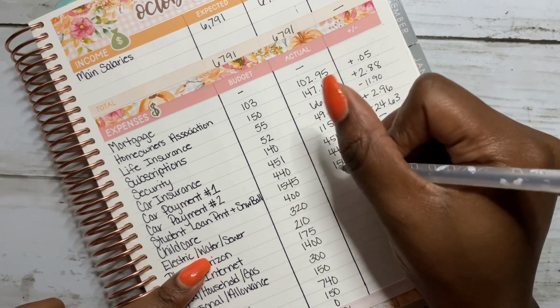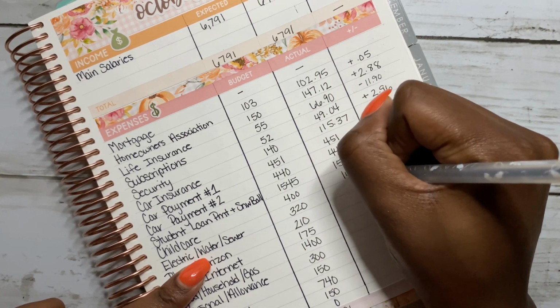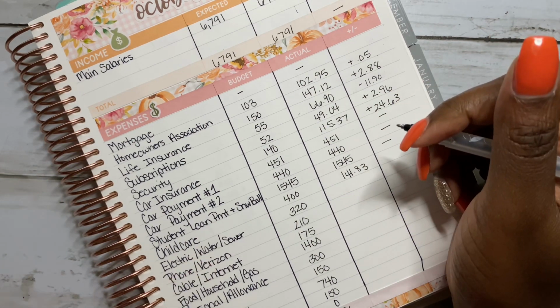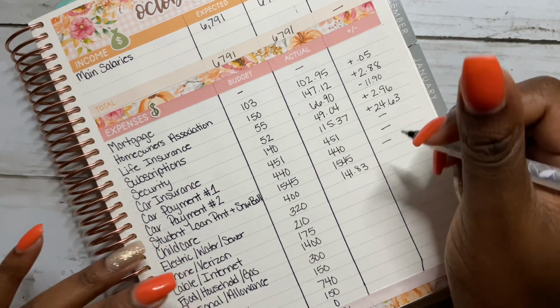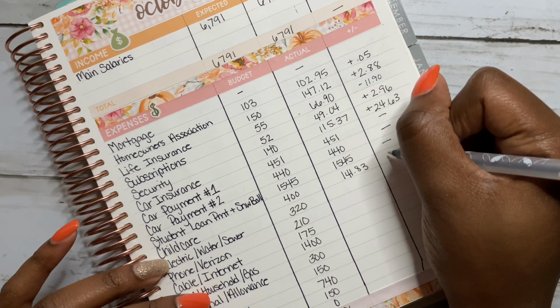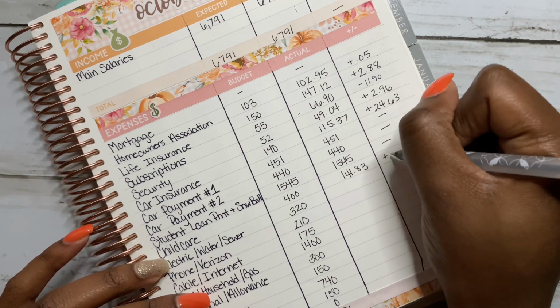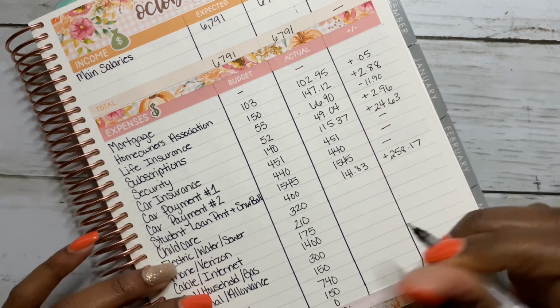Childcare, $400. We actually didn't spend the full $400. We did have it put to the side. However, we did spend $141.83, and basically what we did was treated our people who sit for us, we treated them a few times this month to a night out and dinner and all that good stuff. So that put about $258.17 back into the budget.